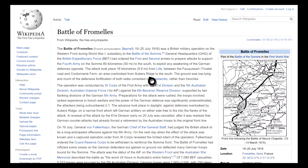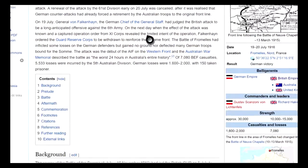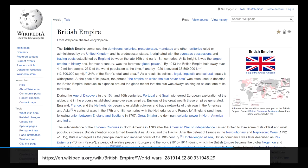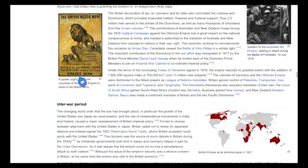What's the Battle of Fromelles? This was right here. I can't read it. I don't speak French. But it was from July 19th to the 20th, 1916. It was a British military operation on the Western Front of World War I, subsidiary to the Battle of the Somme. Okay. So it was in this area of France. More about the British Empire in World War One. I'm gonna go check it out.